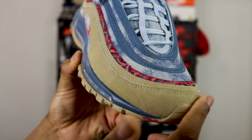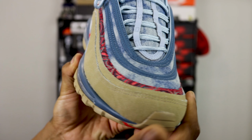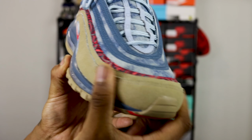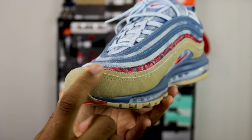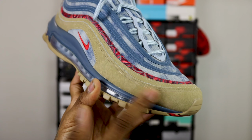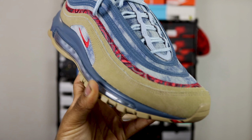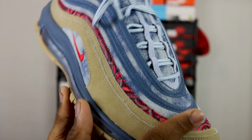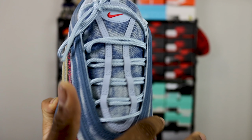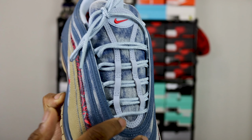Got that brown looking. It ain't really kind of suede. They did something on here, but it ain't suede. It feels suede, I ain't gonna lie. It feels suede, but ain't no back and forth with this joint here. You feel me? Then you got your denim print all on the upper part of this shoe.